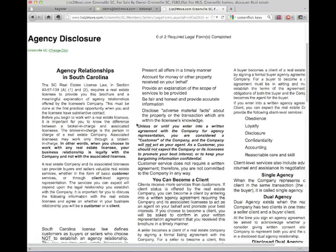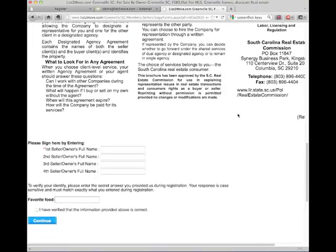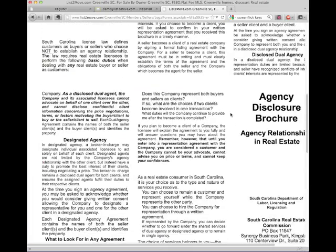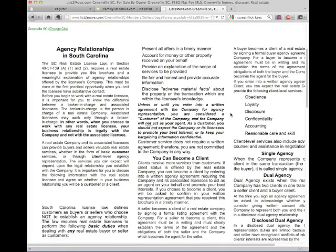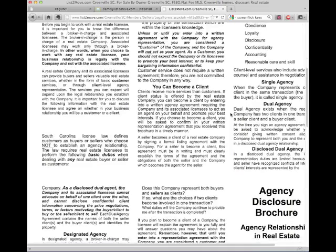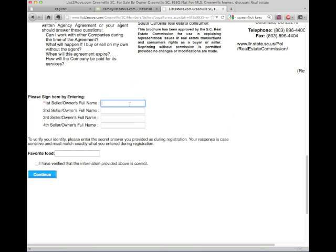This is pretty much state required in all states. They're going to be just basically saying that you understand who works for who. So an agency relationship in South Carolina tells you how you can become a client, what single agency, dual agency is, disclosed dual agency, etc. But you guys are doing it by yourself. So what you're going to do here, and what was my thing? Demo. Yep. And my favorite food is hot dog.